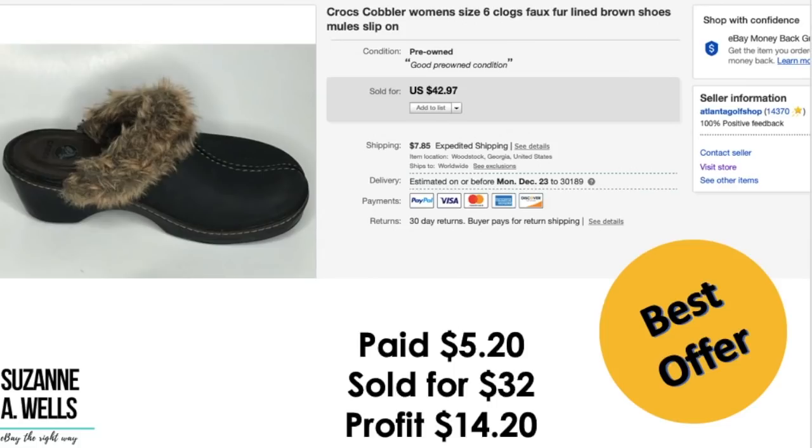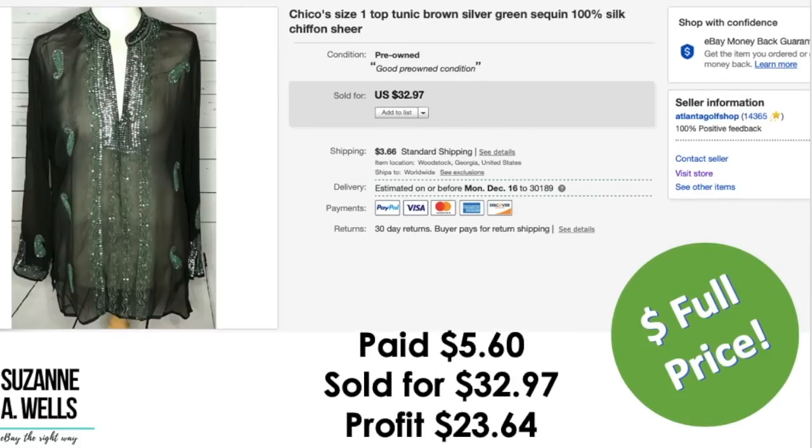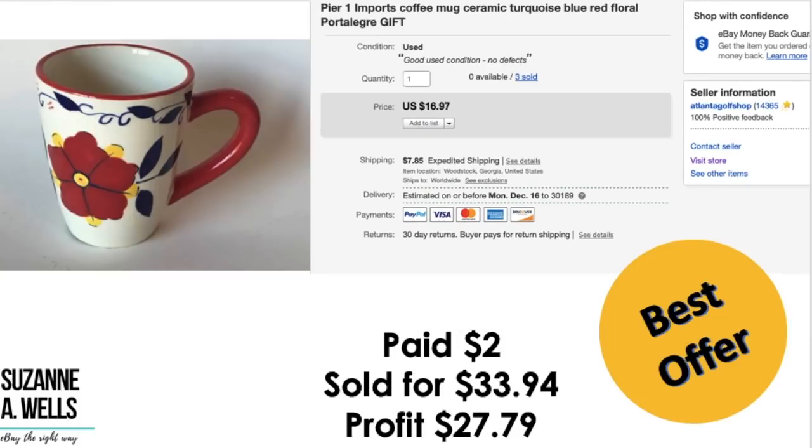Profit was $14.20. This is a very pretty Chico's sheer top with sequins, and it was 100% silk also. I paid $5.60. This sold for full price of $32.97. My profit was $23.64. Okay, this is a Pier 1 mug.